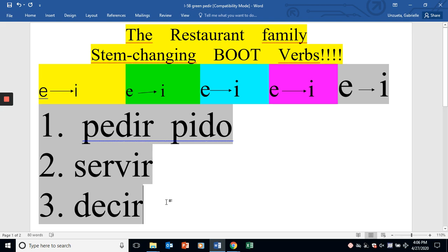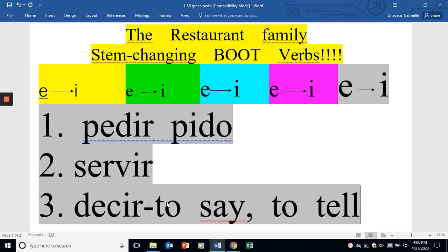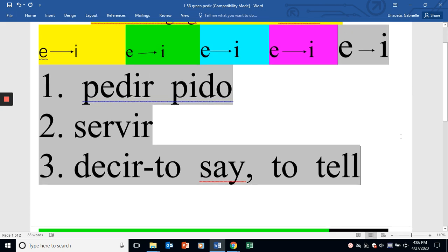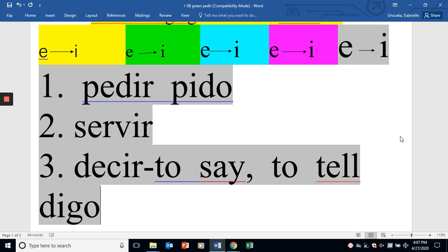Okay, decir is extra fun. It's the verb to say or to tell. The reason why it's extra fun is because it's a yo-go verb. It's a yo-go verb on top of everything else. So the yo form is digo.